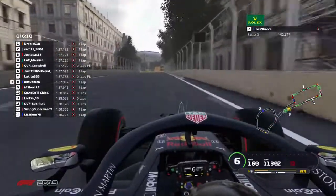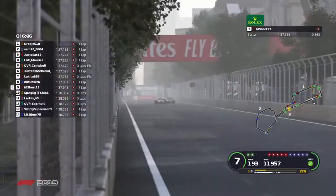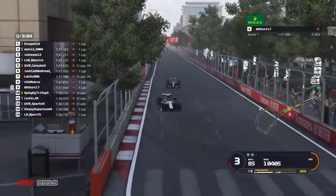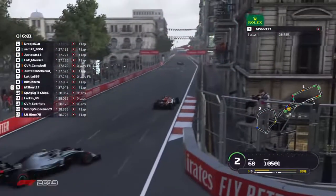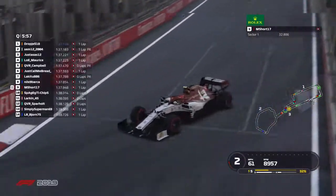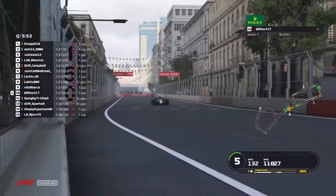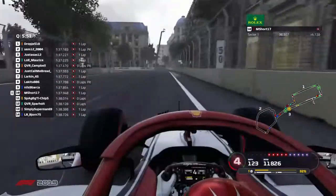We've got Niels Barca here. He's currently up 1.3 seconds, I think. He's clearly had a bit of an issue somewhere else on the track. Marcus Short, though, he's up 0.36 seconds, only through Sector 1 as well. So let's see what he can do through Sectors 2 and 3. Just come out of the DRS zone now. It looks like he could be on for quite a good lap.